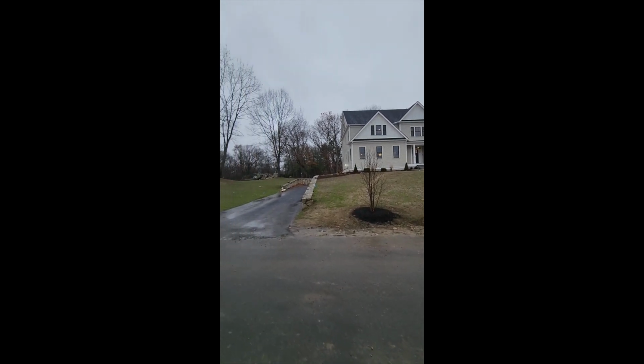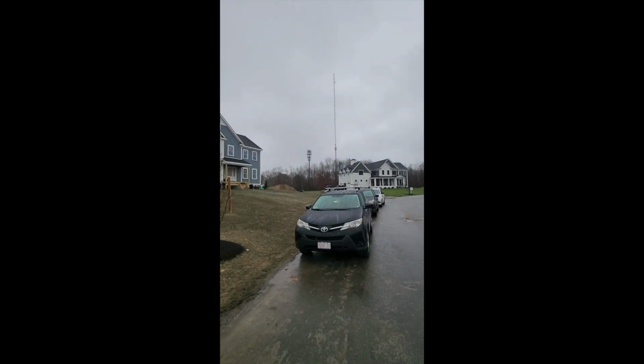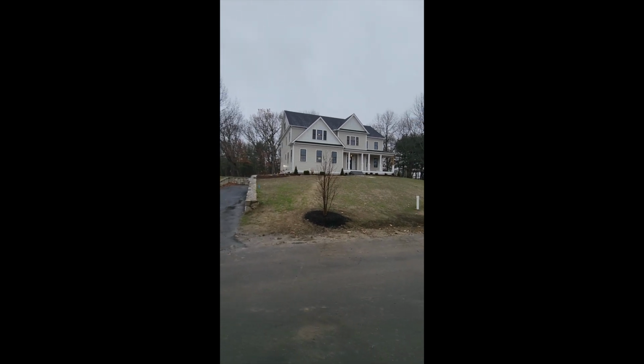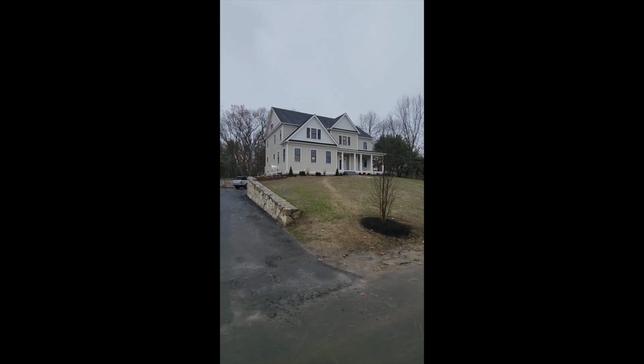The development is still being built. There's, I believe, 7 lots here total. Looks like they've got 3 started. This one is also available, and this one is move-in ready. They will do slight customizations on some of the properties, but they don't want to deviate too far from their designs because of permitting reasons.